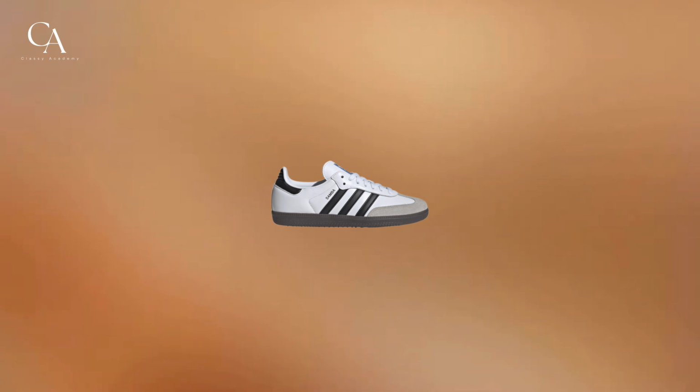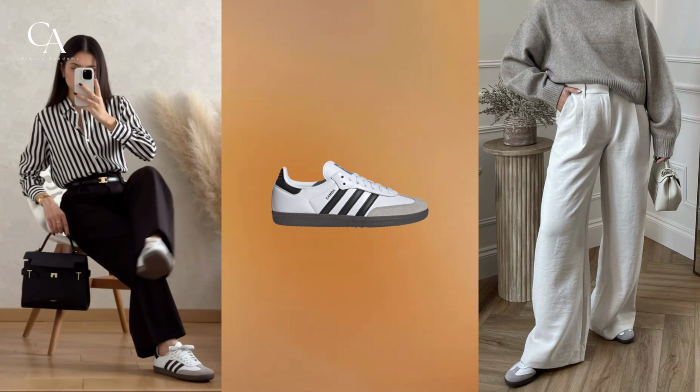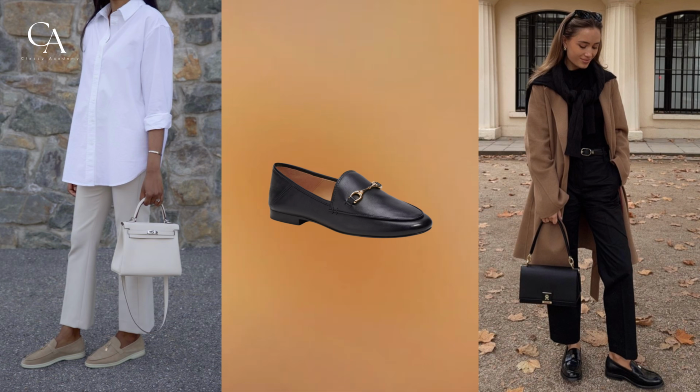If you still want a sneaker that exudes elegance, I recommend the Adidas Sambas. It's classic and timeless, with a clean design that doesn't overpower your look. But if you're ready to elevate your style, loafers are a fantastic choice. They pair beautifully with ankle-length trousers, instantly giving your outfit a refined, put-together feel.